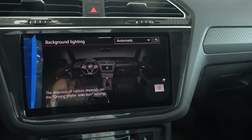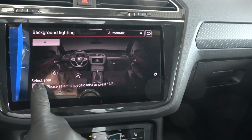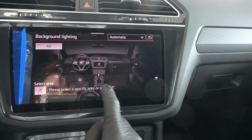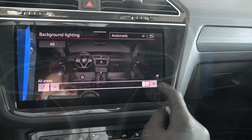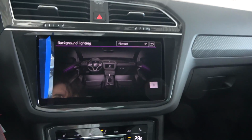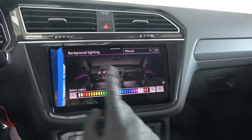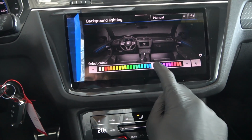And background lighting, this car now has the ambient lights, and let's check them out. Let's press all. So what you change is actually this digital cockpit. Also the infotainment system itself changes the color, and also you get this in different color, but I'm not sure you are able to see a lot of this because there's a lot of light right now. Anyway, let's put it, for example, to blue.